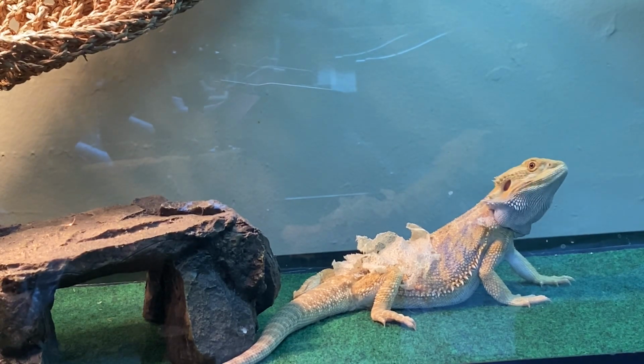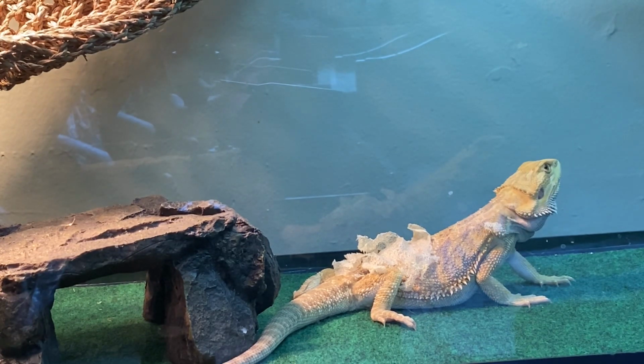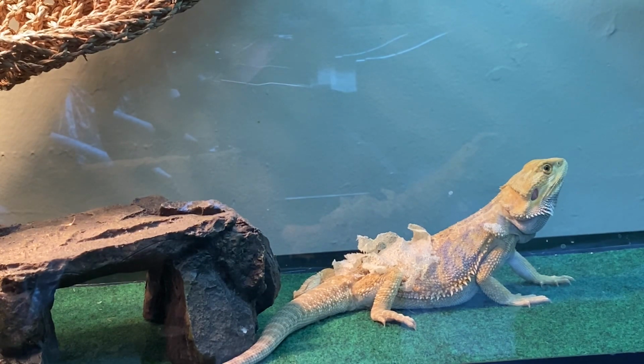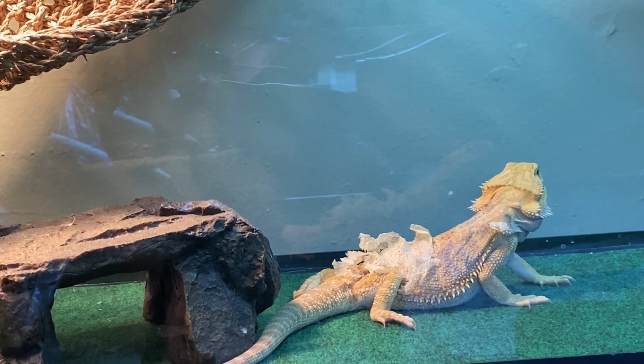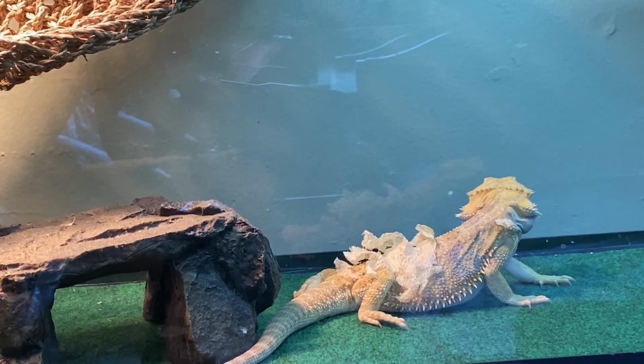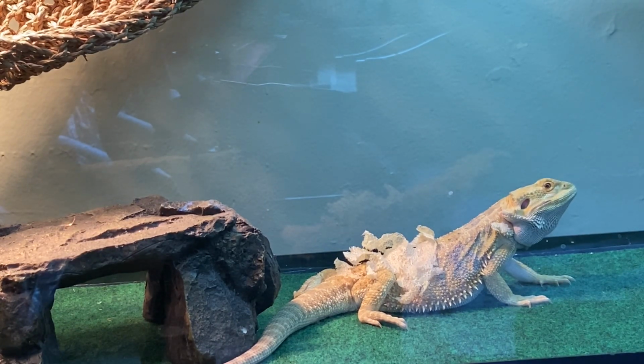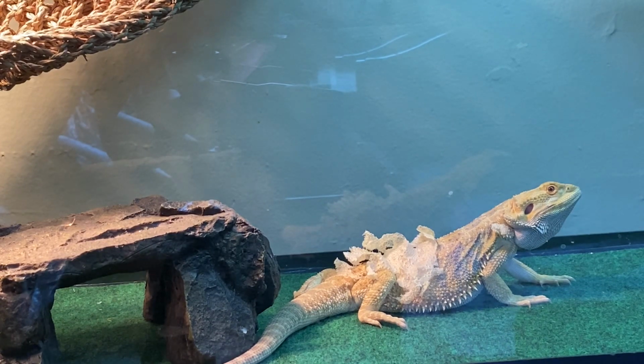But what I do, I just give him warm baths once he's in shed mode, because when he's darkened, the water basically isn't going to do anything. But when he's like that, how you see him on camera, you put him in a warm bath and it will completely come off. It's always a good idea to mist your bearded dragon several times a day to help the skin stay moist and hydrated. When it begins shedding, you should increase the frequency of the misting. The misting will soften the skin, making it much easier for the bearded dragon to shed.